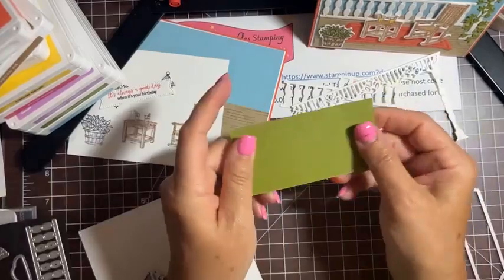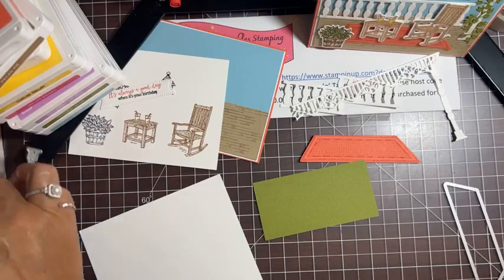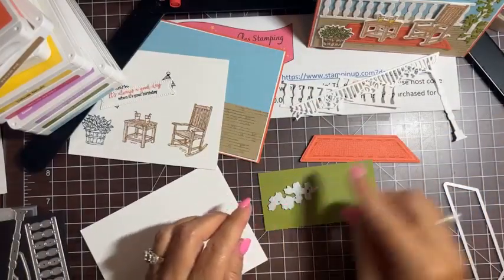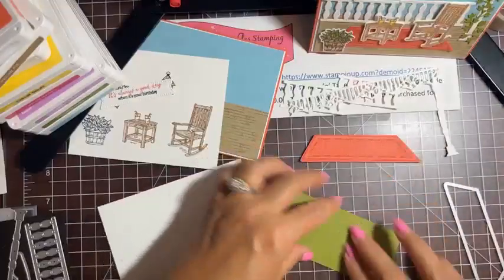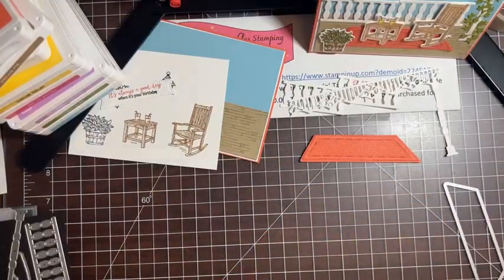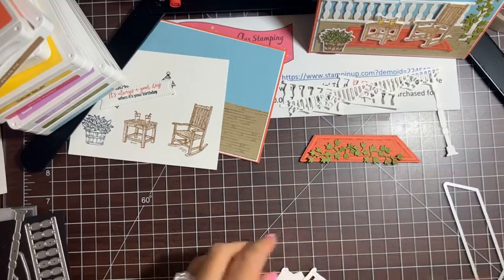Okay, so this is the other piece we have left, and this is Old Olive, and I'm cutting a couple of the ivy leaves. So I'm doing 3 actually for this card. We're going to do 2 around the pole and 1 on the inside. So die cutting 3 of these out. Okay, so let me put some of these things aside for a minute. Make sure I don't lose my dies. So I've got 1, 2, I need 1 more of those.